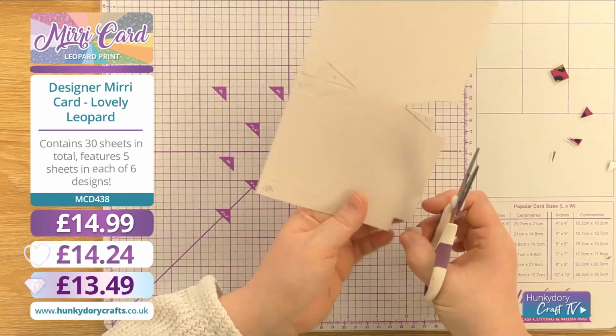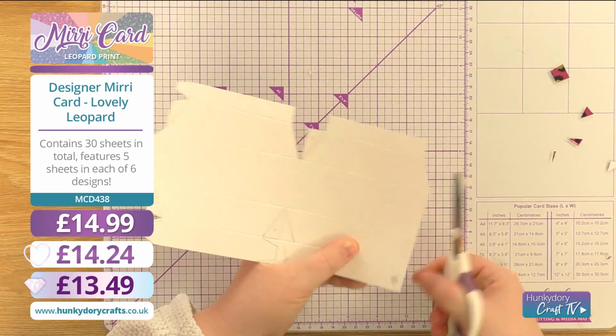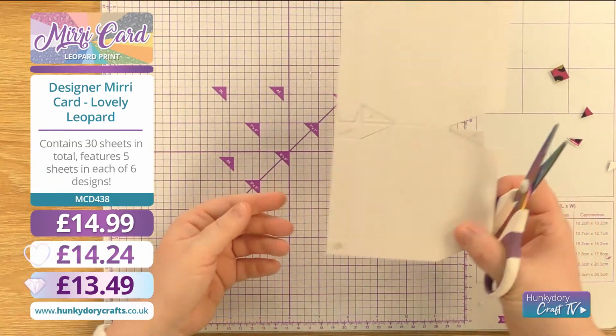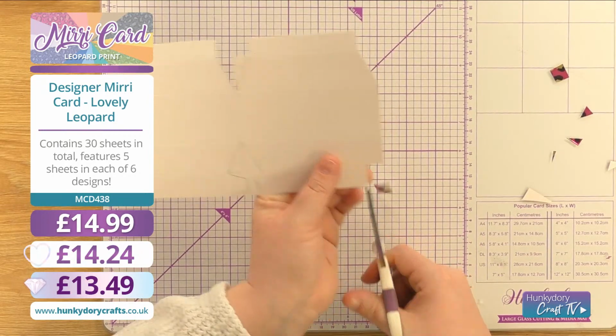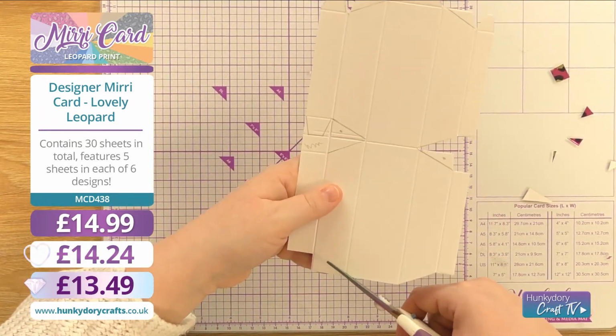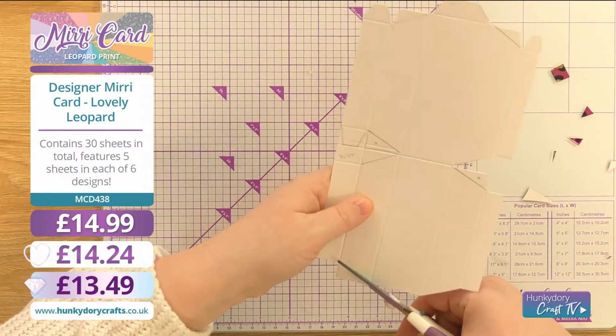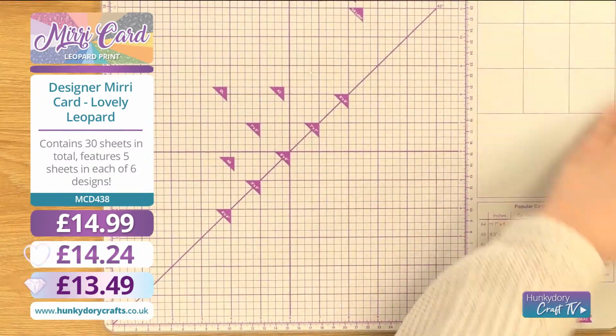Cut out that little square. And then we can do this little diagonal line here as well. We're going to cut out this one. And you're going to want to do 2 of these. I know I've made extremely hard work of making one, but you're going to want to do 2 identical pieces. Absolutely. So by the second one, you'll be flying.